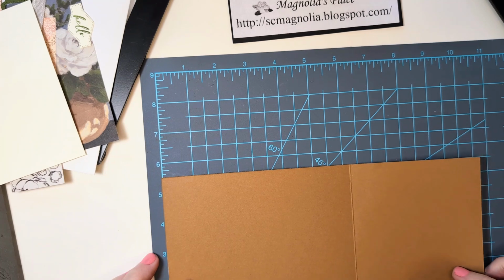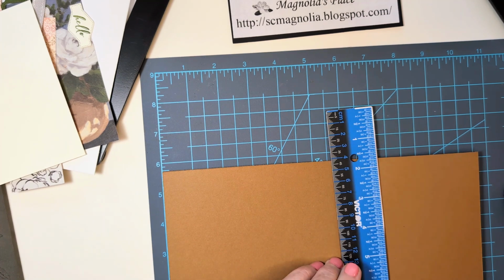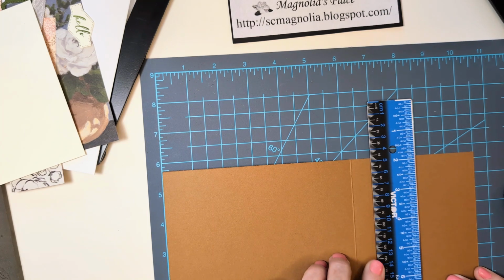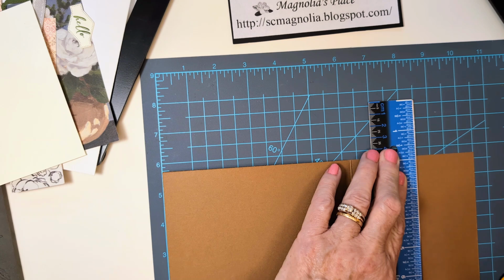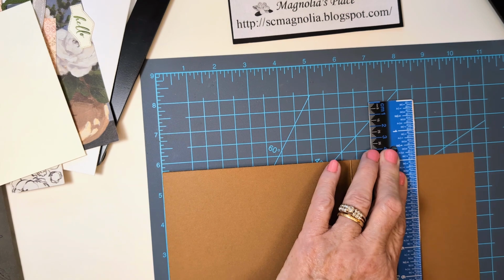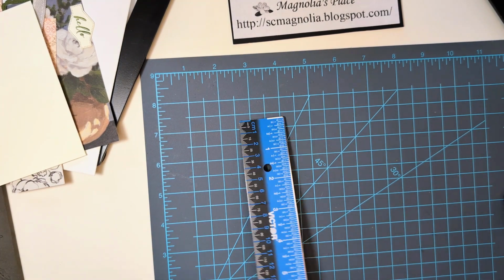All right. There's 8.5. Right there. So let's switch it up just a tad. Make sure I know which. There's 8.5. All right. So now you can't run this back and forth, I don't think, because then your perforating would be like double perforated. You don't want that. So just one time. There it goes. Yay. That's so cool.